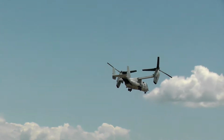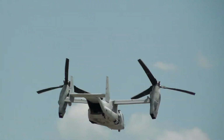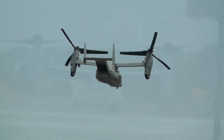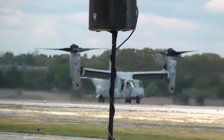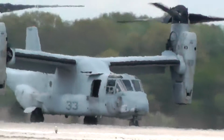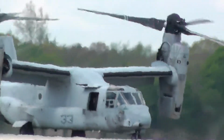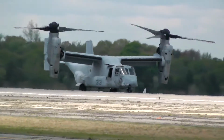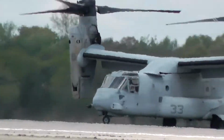Truly one of the most versatile aircraft in our arsenal today, the MV-22 Osprey reaches now a height of about 1,000 feet. Captain, enjoying the show today. The crew on board the Osprey has now successfully completed their first air show ever. How cool is that? They got to do it right here at historic Quonset Point.